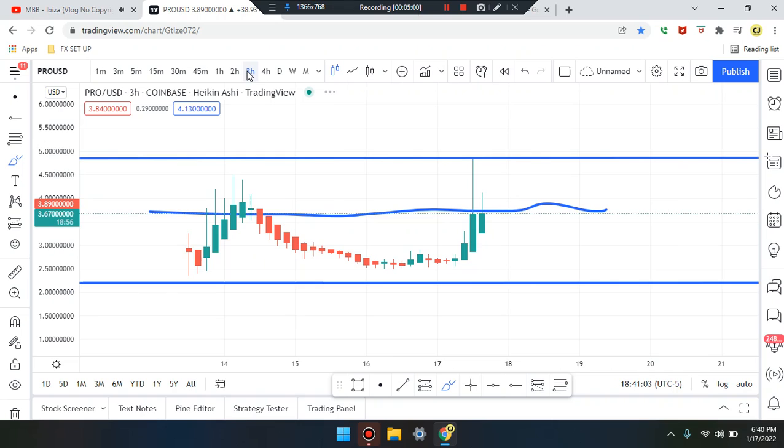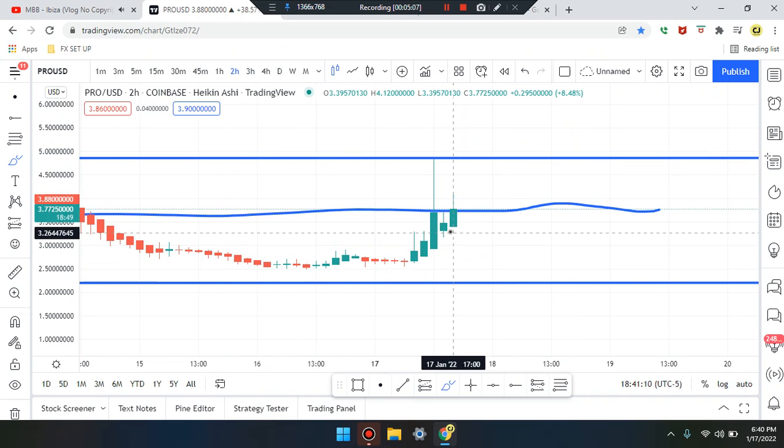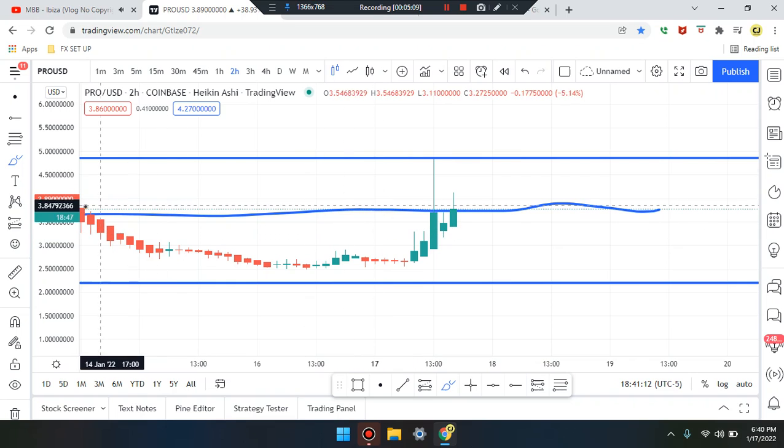Get it down to a 3 hour. Extended candles, market just moved over horizontal, 4 more candles. So now we got something going on in this area. It looks like a retest, but let's confirm.